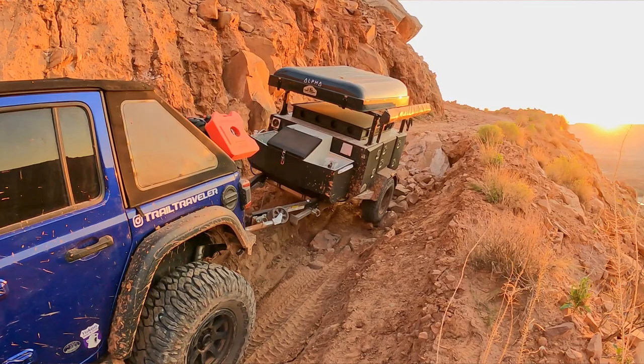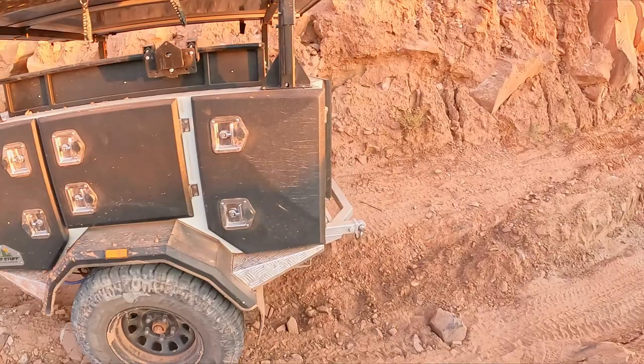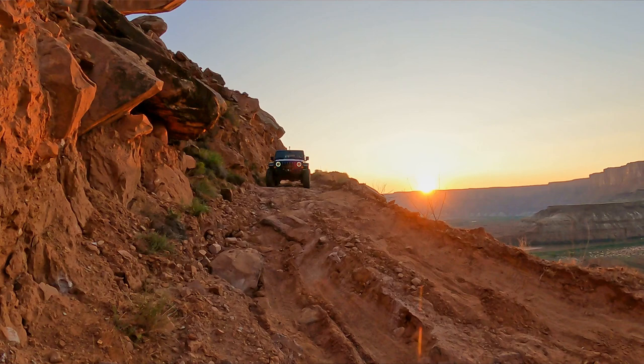And we are out of it. One more section here that looks kind of tough, and I think we're on the home stretch. It definitely doesn't look, I don't know, it looks different from up here than it does where she's standing.